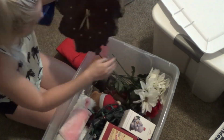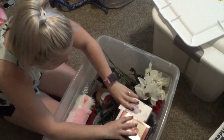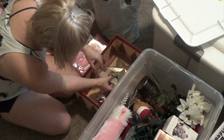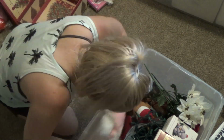So I'm going to keep this voiceover pretty short because everything that I'm doing is pretty self-explanatory. I'm just going through each of the boxes and bins that we had in our closet, organizing them, getting rid of things that we don't use, we don't need, and then of course organizing them by category. So keeping all of our Christmas and other season decorations together, keeping my scrapbooking stuff and my Etsy stuff together, and so on and so forth.